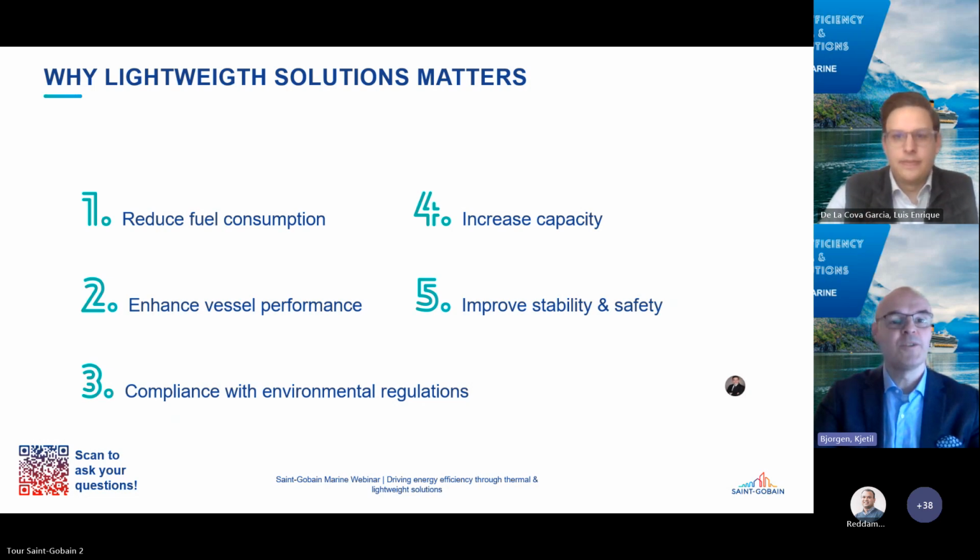Lightweight solutions would also help vessels to comply with strict environmental regulations like the International Maritime Organization or the IMO's limits on sulfur oxides and CO2 emissions. Lighter vessels use less fuel and therefore produce fewer greenhouse gases, logically enough, helping to meet international standards for sustainability and to reduce the environmental impact of marine operations.